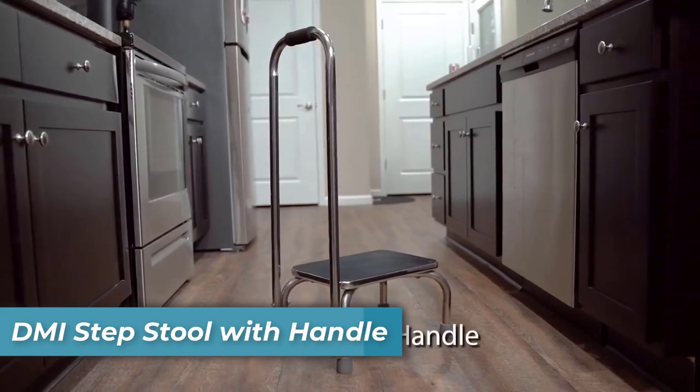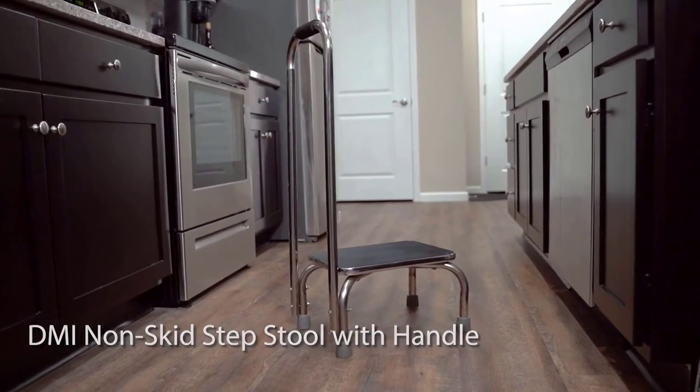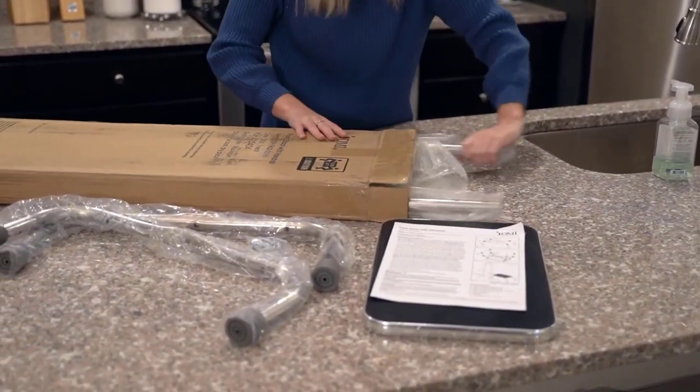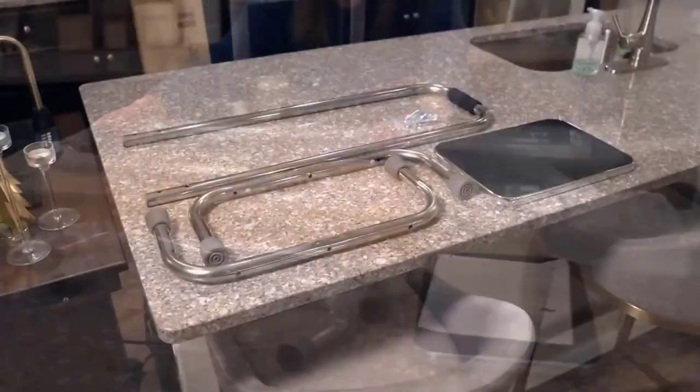Number 1 is DMI Step Stool with Handle. This DMI Step Stool with handle makes hard-to-reach items easy to access. The integrated handle provides extra stability and assurance, perfect for keeping your balance when retrieving or replacing items from high places, like cabinets and shelves.